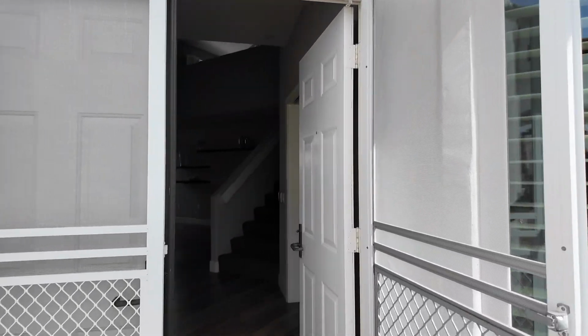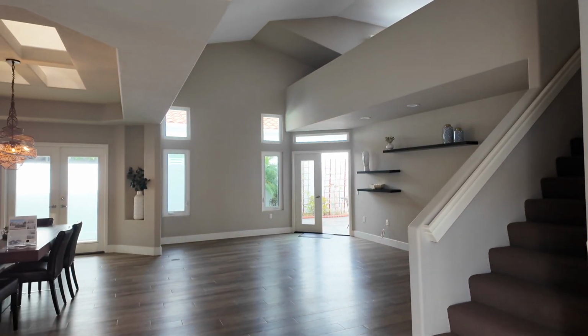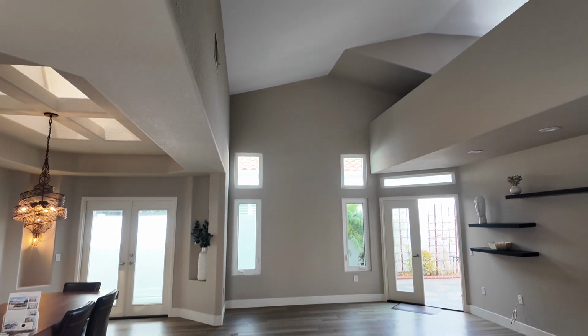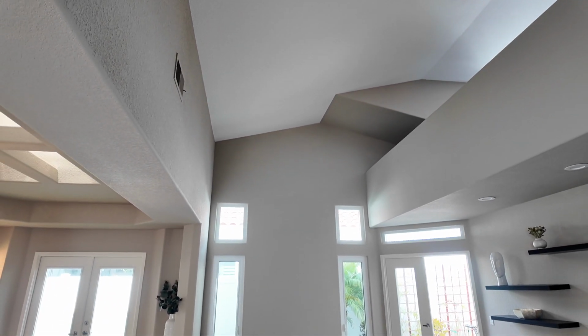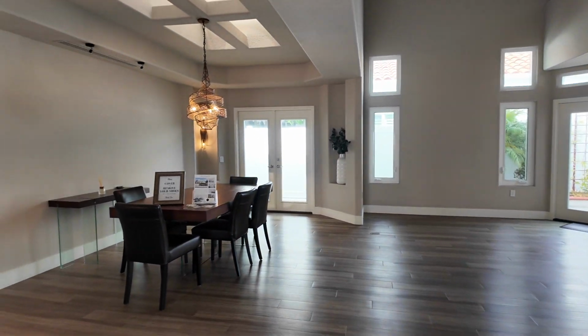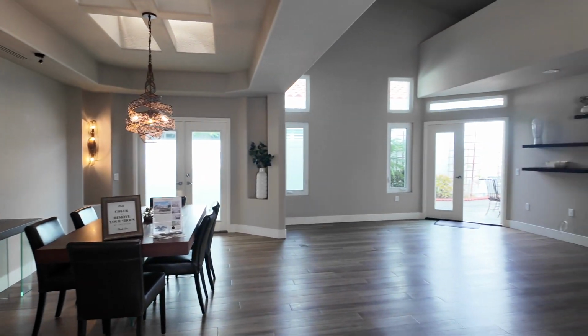All right, here we have the entry. So one thing that I really like when you come into this property, it's all open. Huge tall ceilings. Check out the vault on the ceilings. It's probably about 18 feet high there in the center. You've got this big open space between the dining room and the family room.